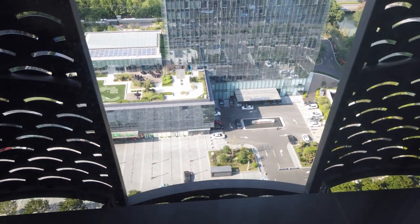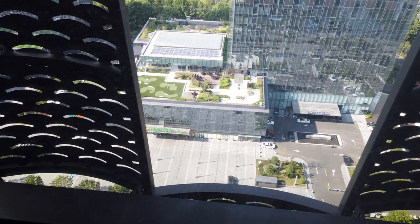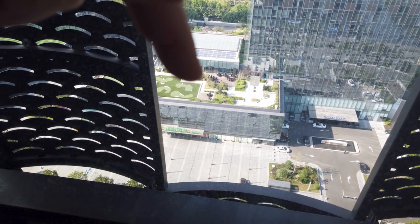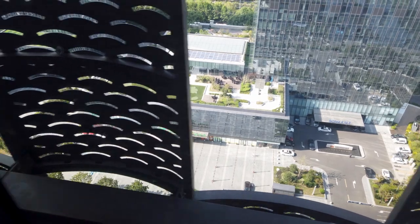That place across the way has a nice little rooftop terrace. You can see it's got solar panels right here and a little putting green right there. It's kind of cool. Little patio style.